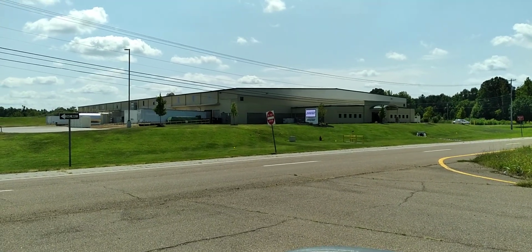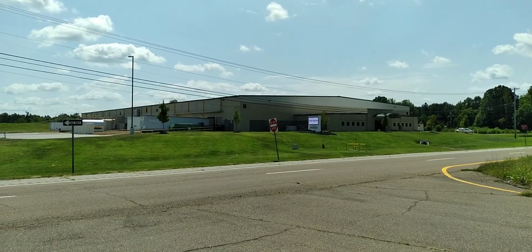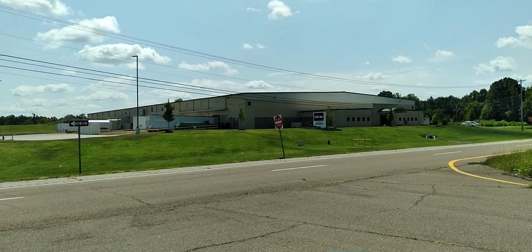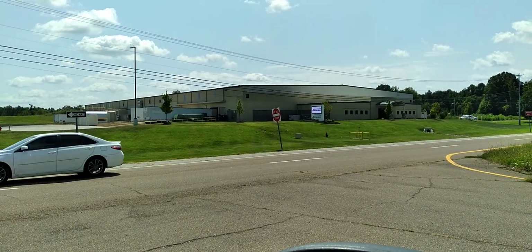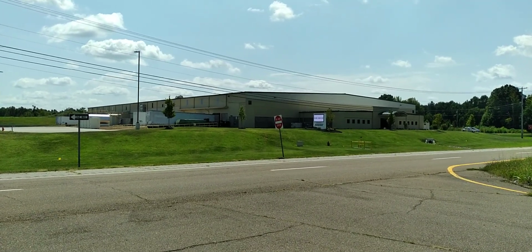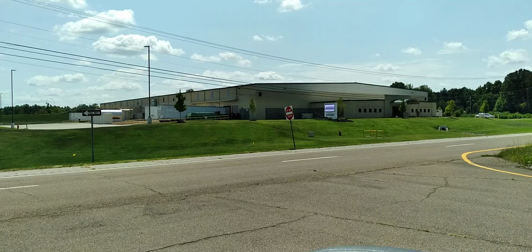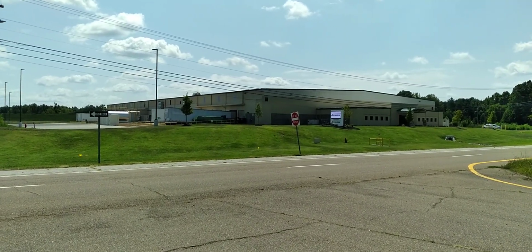Now this factory came into Huntington in 2021, and they make power equipment drive systems, I guess like transmissions or power motors, transaxles, stuff like that is what I understand. And when they first opened up in 2021, they said they were going to employ about 375 people. So I don't know how many they employ today, if it's that or maybe possibly more. Really not sure. But the building looks really nice.